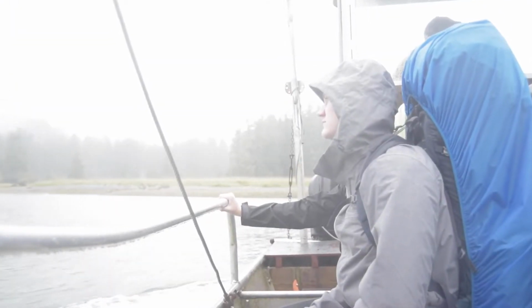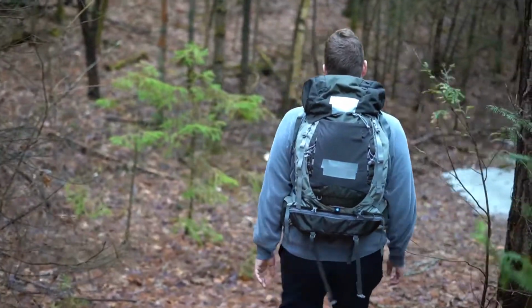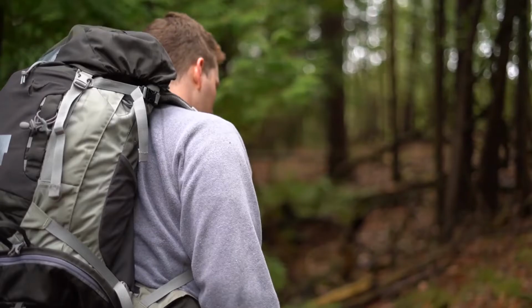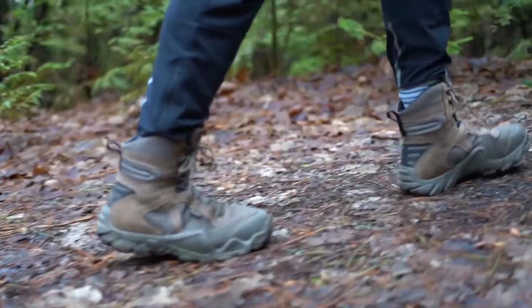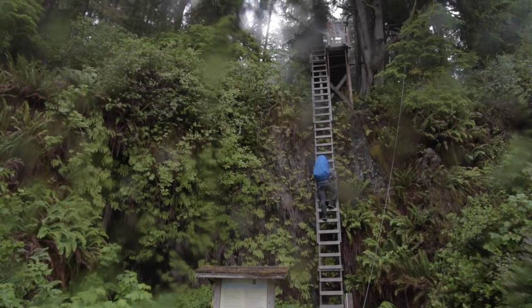Before setting out, there are a few things you need to do. First, put together a training plan. Start a full-body strength and cardio program at least 3 months before your hike, with uphill endurance training in mind. Practice hiking with your weighted pack and hiking boots well in advance. Remember, this should not be your first overnight backpacking experience.